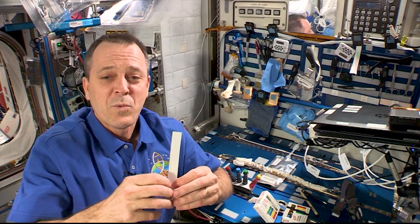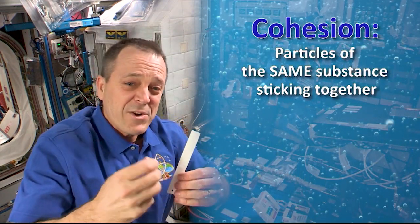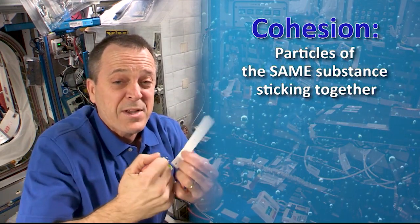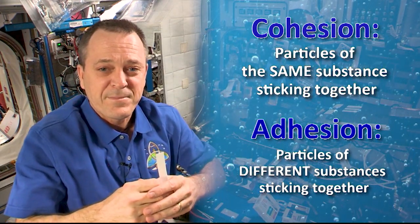In other words, water molecules are able to essentially stick together, which is cohesion. And they can also stick to a surface or a container, in this case the paper, in a process called adhesion, and that adhesion pushes it upwards. This happens in microgravity and on Earth.